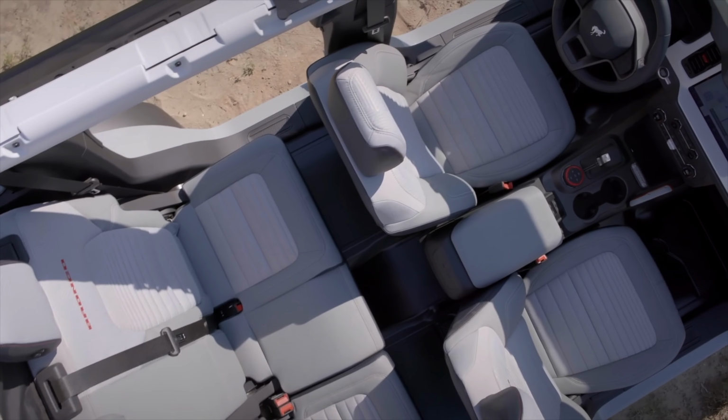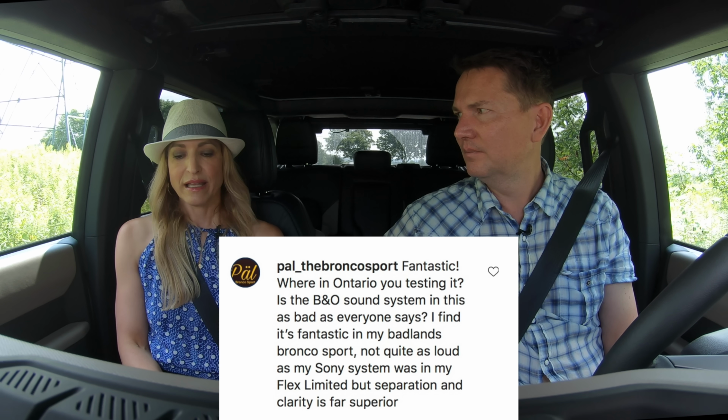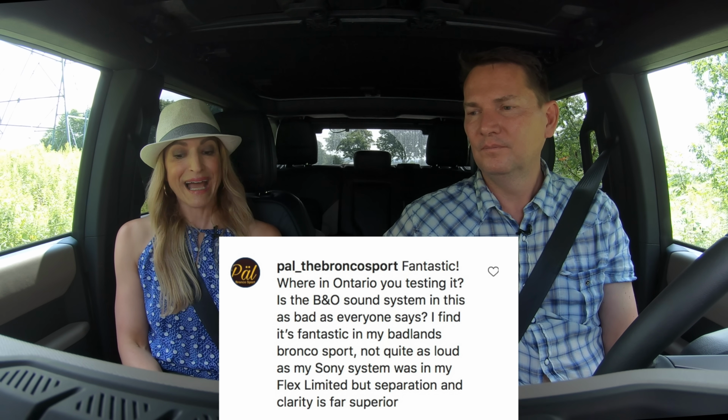And plastic fantastic? Yeah, well, it is a little bit. But I guess Zach and I feel it's an off-roading vehicle, so maybe they can get away with it a little bit. They get a pass.